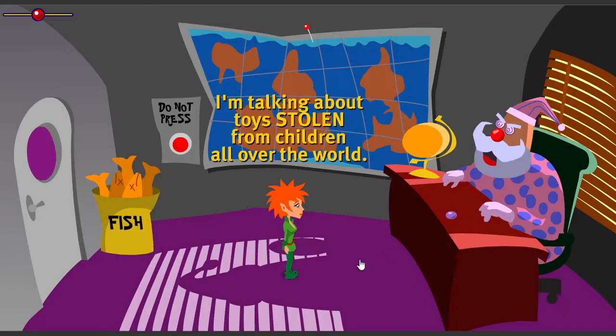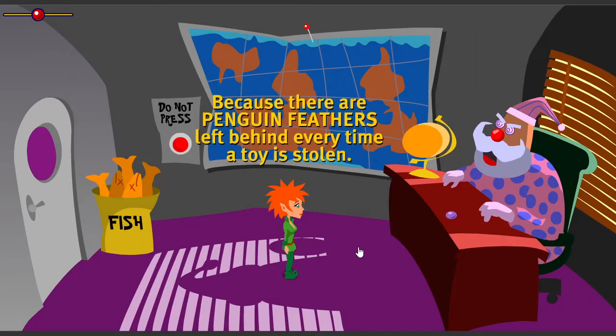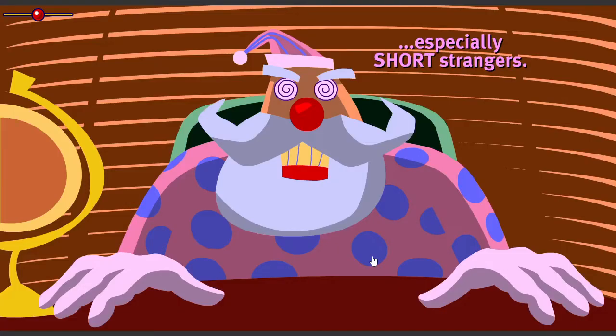Creepy-looking dude. I'm talking about toys stolen from children all over the world. And why would I know anything about that? Because there are penguin feathers left behind every time a toy is stolen. Hey, that's profiling, Devi. Not okay. Penguin feathers? Why don't you ask the penguins? But I've got to tell you, penguins are suspicious of strangers. Especially short strangers.